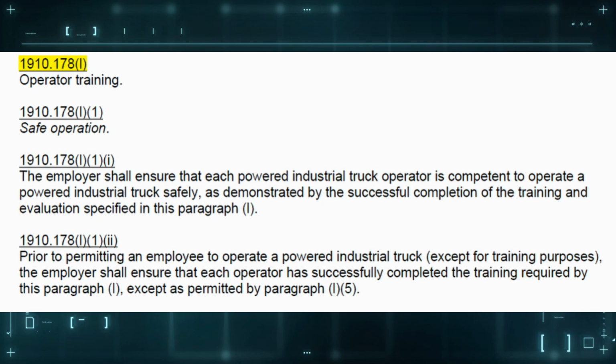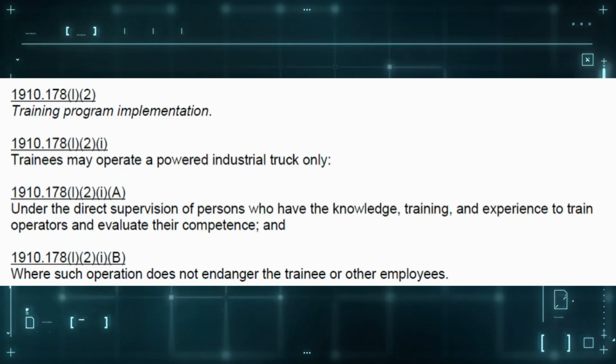Prior to permitting an employee to operate a powered industrial truck, except for training purposes, the employer shall ensure that each operator successfully completed the training required by this paragraph, except as permitted by L5. Trainees may operate a powered industrial truck only under direct supervision of a person who has knowledge, training, and experience to train operators and evaluate their competence, and where such operation does not endanger the trainee or other employees.